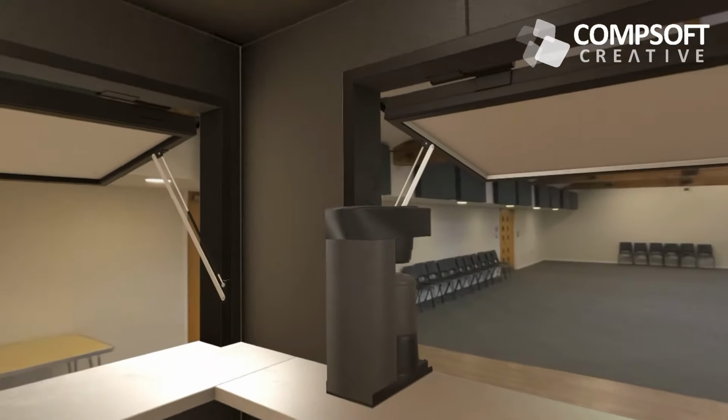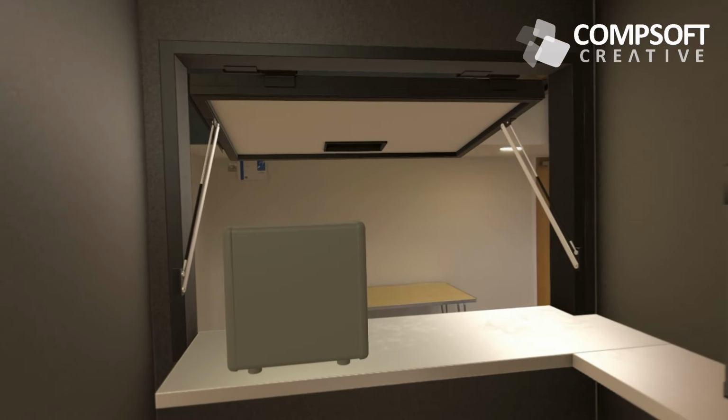What's great is you can look at the model from every angle, and you can see in this video, if you didn't know that was a model, hadn't seen me put it there, you wouldn't necessarily know that wasn't real until it faded out. You can go inside the building to see the view the staff are going to have when working in this building.